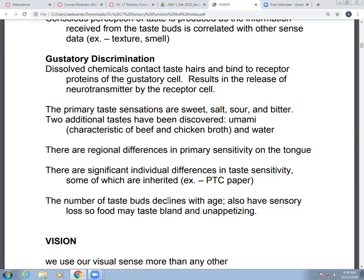All right, the number of taste buds will decrease as you get older, just like your olfactory receptors decrease as you get older. Okay, so your sense of smell and your sense of taste get worse as you get older. And you'll also have sensory loss. So food might taste bland and unappetizing. Okay, so sometimes you see people that as they age, they've got to put more seasoning on their food because they can't really taste it very well, right?